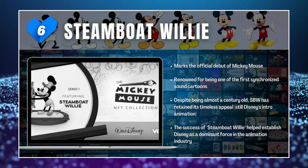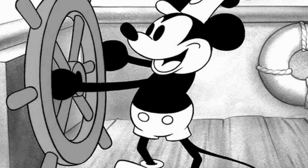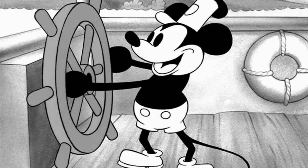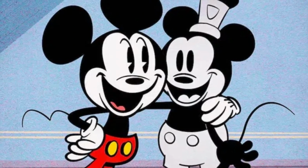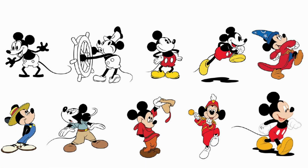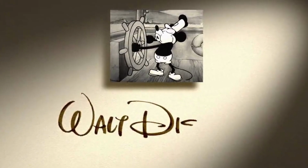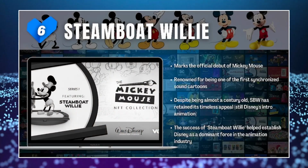Next up, I love me some Steamboat Willie. So I love this series. This character is obviously going to mark the official debut of Mickey Mouse to the public back in 1928 or 29, I think it was. He's renowned even to this day for being one of the first synchronized sound cartoons, so having the animation synchronized to the audio. He's almost a century old, but despite that, Steamboat Willie has retained his timeless appeal. He is still going to be Disney's intro animation to this day.